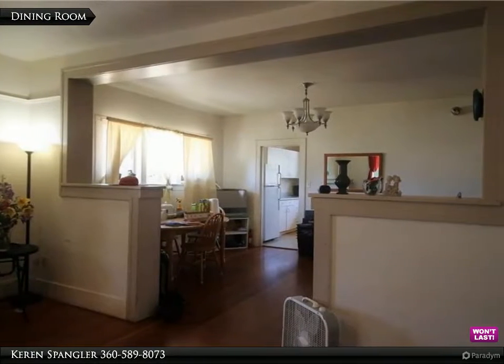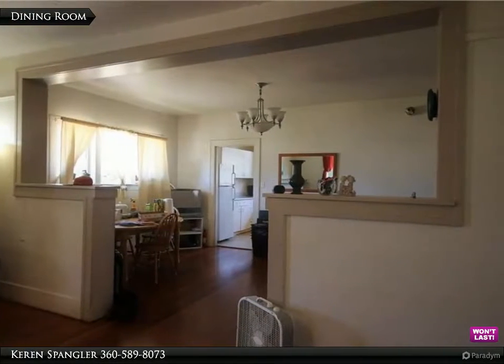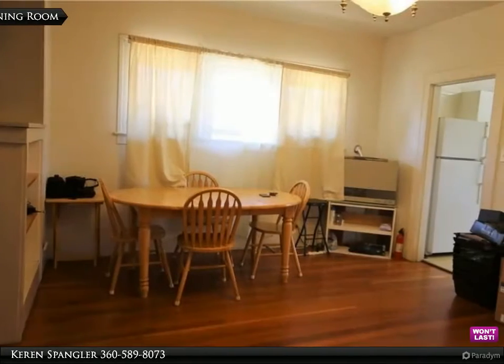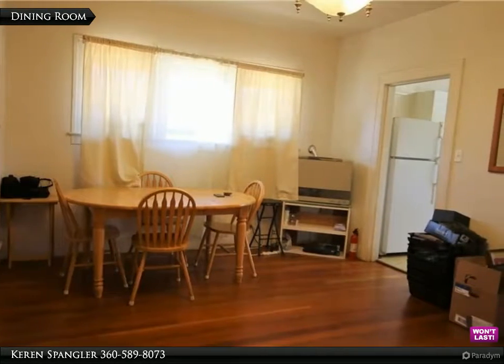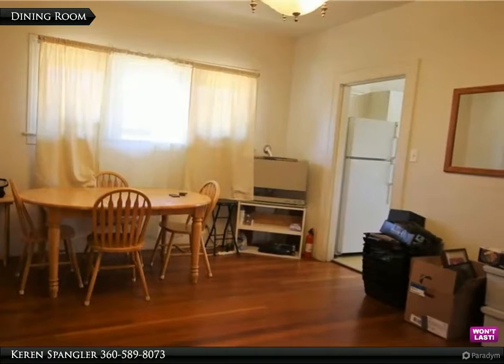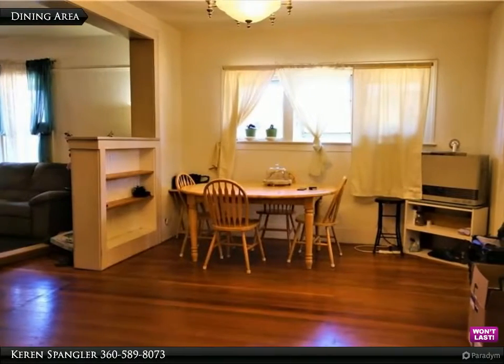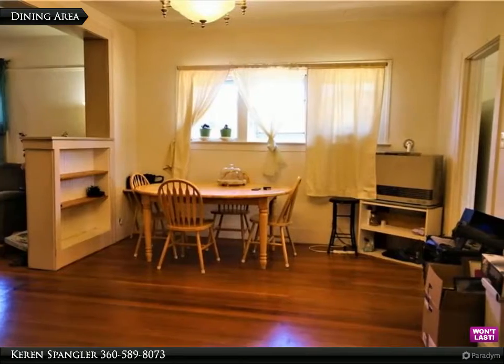Roomy living room leads into a huge dining room, extra large bedrooms with tall ceilings and large closets. Great first home, or maybe you are downsizing. Appears to be in the 500-year floodplain, lender may require flood insurance. Buyer to verify all. Good luck.